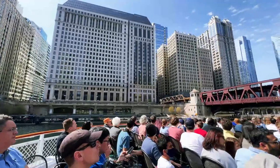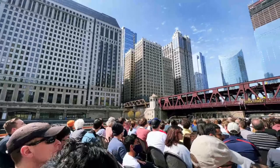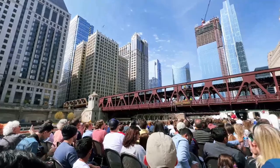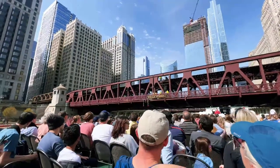And as we are coming along here, you can notice the area was redone maybe about 10 years ago. And very different river houses, because they weren't all done at the same time, all at different parts.